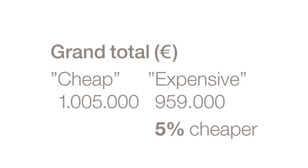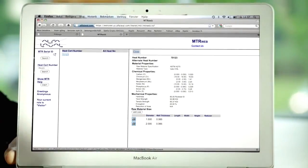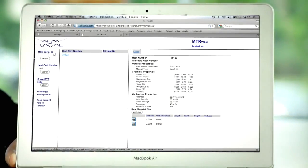Alfa Laval Clover fittings offer high quality at a competitive price. Clover tubes and fittings have well-documented traceability on the materials and have relevant conformity declarations on elastomers and surfaces. The documentation is easily accessible on our online NTR database.